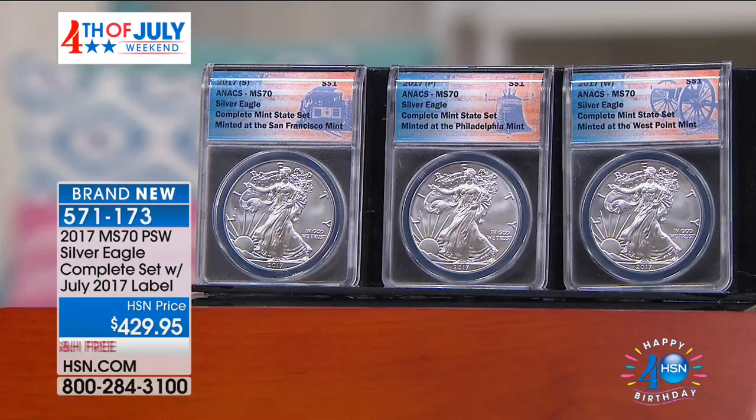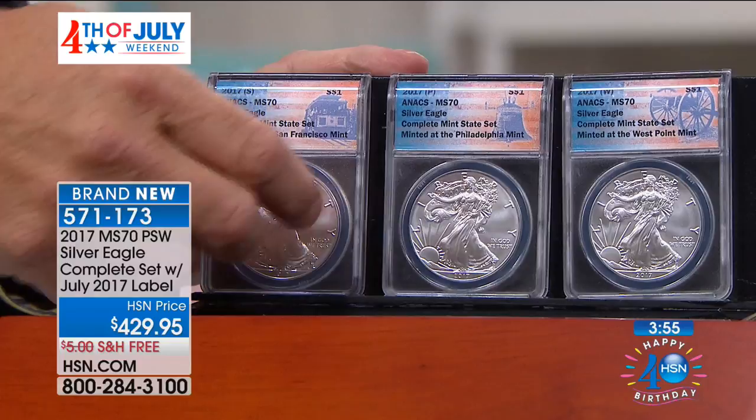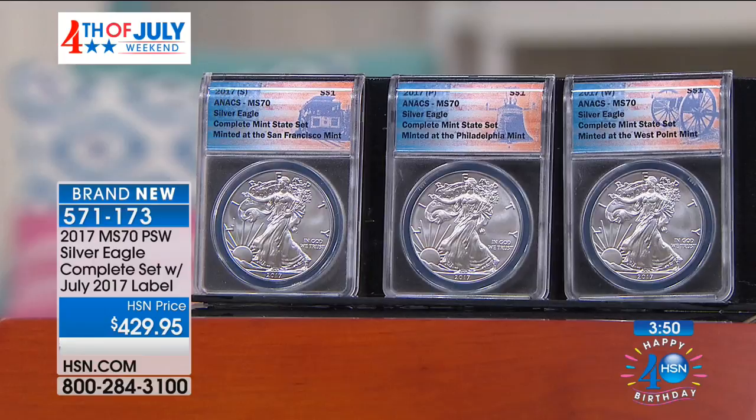In terms of population, in terms of mintage, I think it's the second and fourth rarest Mint State American Silver Eagles. For those of you that are unaware of what I'm talking about, already several hundreds of these are gone. The United States Mint has secretly been making American Silver Eagles at the Philadelphia and San Francisco Mints since 2015.